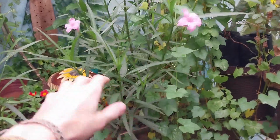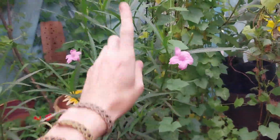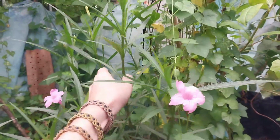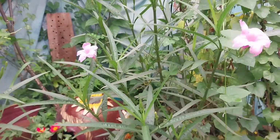And these plants can actually get quite big. This one's pretty bushy. Sometimes they just sort of grow up in a stalk. But normally in Nicaragua, if you see a business, they'll have a bunch of these plants in the front and basically nothing else.